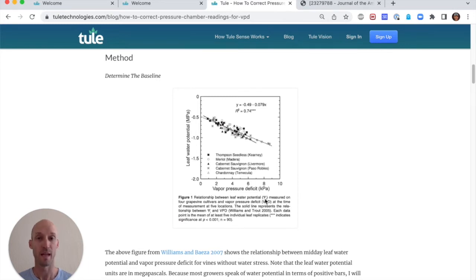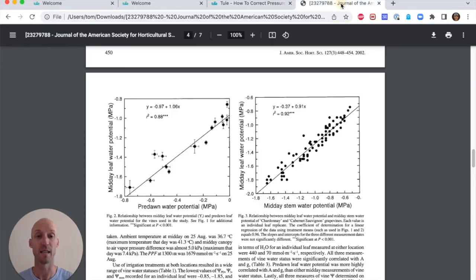You may be saying, my organization is different because we take stem water potential or pre-dawn water potential. But pre-dawn water potential and stem water potential are linearly correlated with midday water potential. They're basically the same thing, except they're different by a constant multiplier and a constant value.